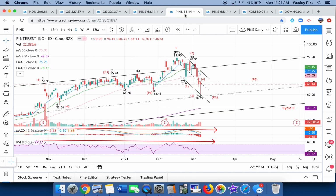And I think in Pinterest, we got the potential of a primary 4 tracing out, like you've seen in a lot of names, a very classic zigzag. So 1, 2, 3, 4, 5 down, 3 up, another 5 down. Now, obviously, we look towards invalidation. So if it's almost there, if Pins trades above 70.60, we already see a 4 into 1 violation. Now, that's not an invalidation of a potential bear count, but it does shed some doubt on it.